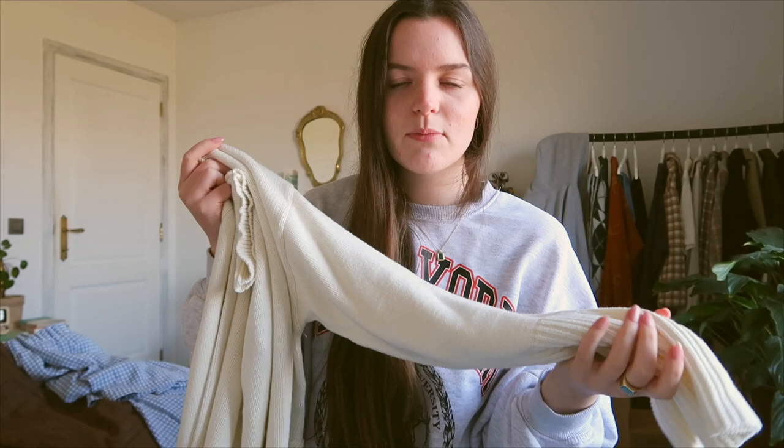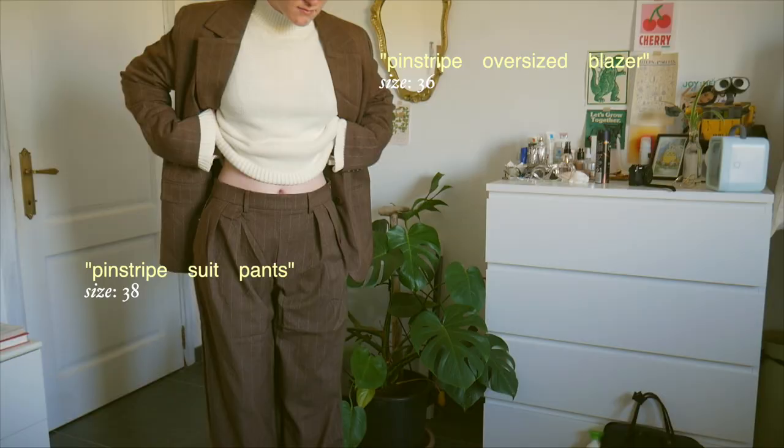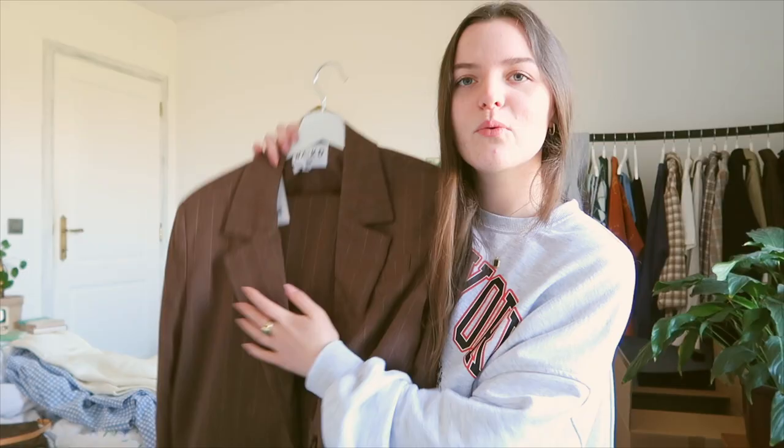Next up, I got another two-piece set. It's a two-piece blazer set. It's brown and it has some stripes. It's very, very cute. The only thing is the pants are very, very long, and I'm a pretty tall girl. I will have to tailor the pants.